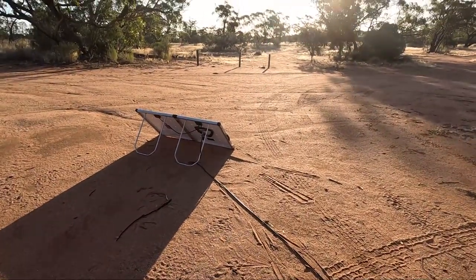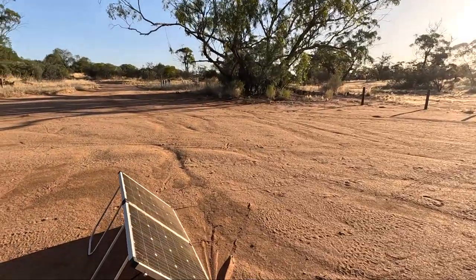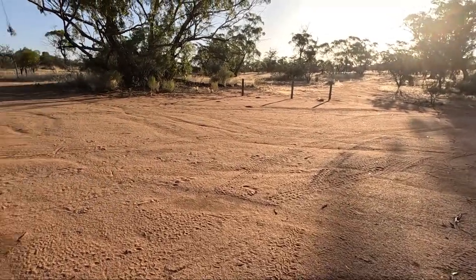And something I always find myself doing is moving the solar. So we're obviously using the panels here, but all it takes is one of these shadows, and suddenly that solar isn't functioning at all.